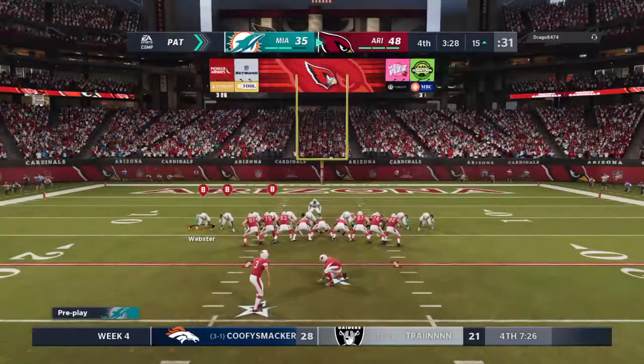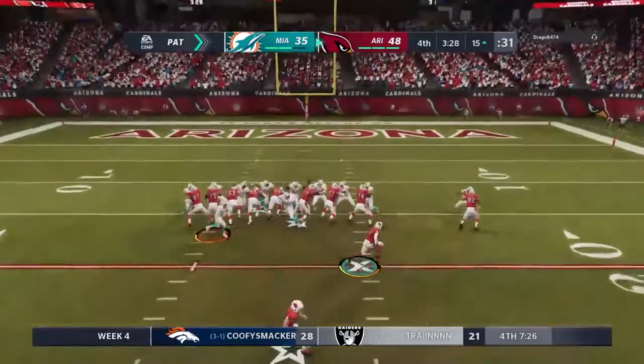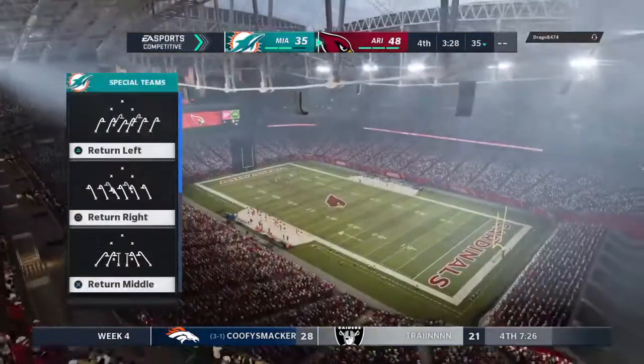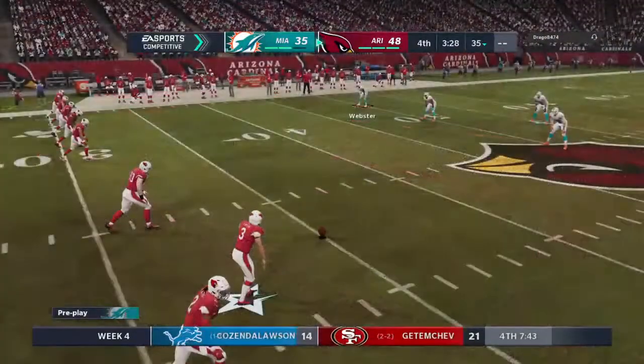Well, they decided to run it in. And now they're going to fake it. And no, it falls incomplete. So the 2-point conversion, no good. And up 2 scores late.